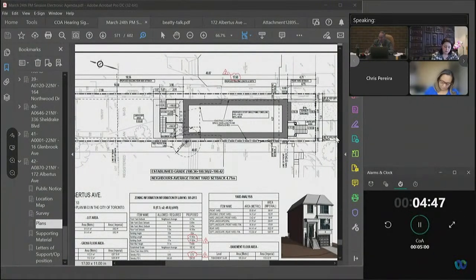So we did see a presentation from the agent where pretty much every house had an integral garage that was shown, and the agent, I believe, referred to this as the neighborhood character. So I want to make clear that that's not the neighborhood character. The official plan defines prevailing as what is most commonly occurring, and that is not what is most commonly occurring. Those are carefully selected photos showing the houses in the neighborhood that do have integral garages, but they are a slim minority when you look at this block and the neighborhood as a whole.